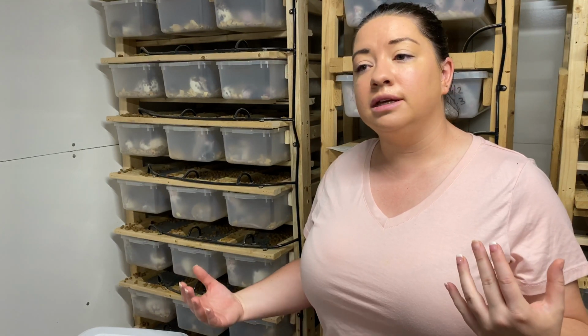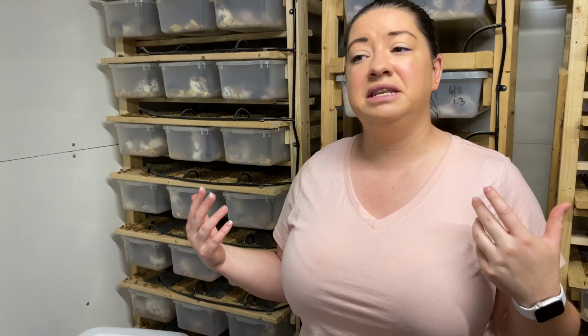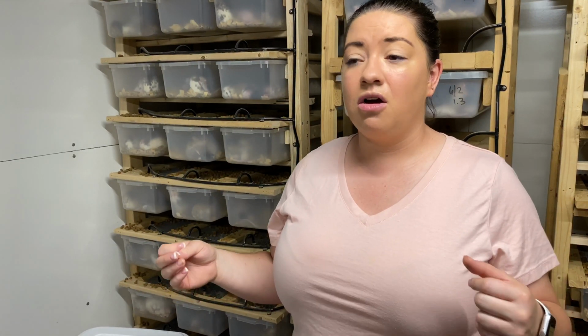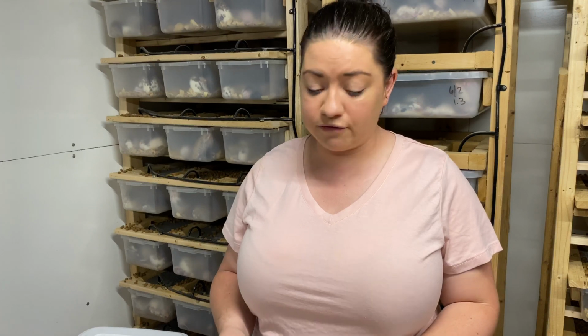And, I haven't had a ton of hatchlings, but probably 98% of my hatchlings eat that first meal that I offer them. I usually offer them a meal about a day or two after they shed. And they usually eat every single week. It works great for me.